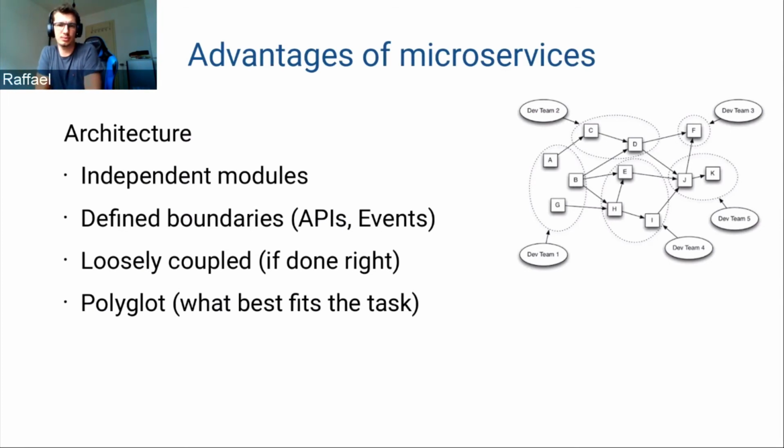You will have to have your boundaries or APIs well defined. This, after all, loosens the coupling of the entire system drastically. And one advantage of this is that you could go for a polyglot culture. I mean, every team can choose their preferred stack if they want to.